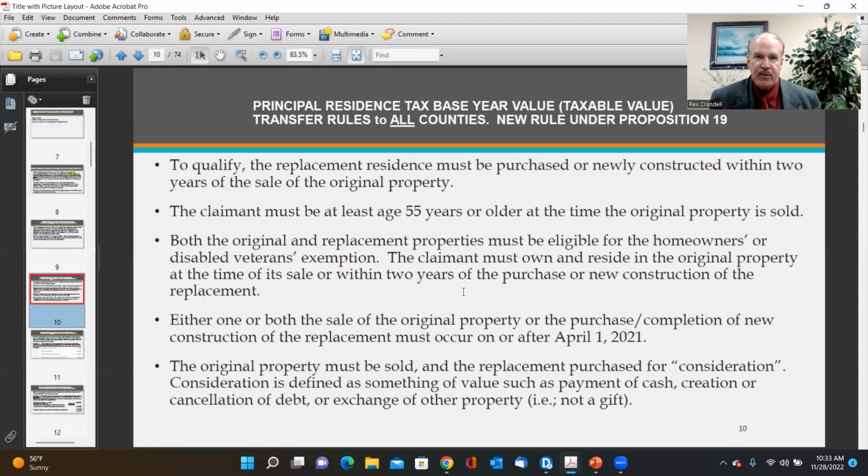So after you buy your new property, you'll have to file another homeowner's exemption form with the county that verifies that you live in the new property, and that form allows a $7,000 reduction in assessment in property tax. It only saves about $70 per year.